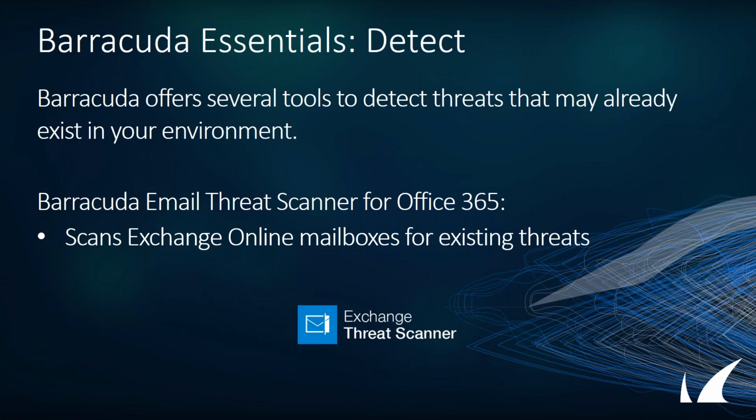We have 2 versions of this. I don't think I have a slide on the other one. Oh, wait, yeah, I do. That one is web-based, so you go to the cloud and it will scan your stuff and let you see what may already exist in the environment. It's cloud-based, it's free to run, it's a discovery tool.